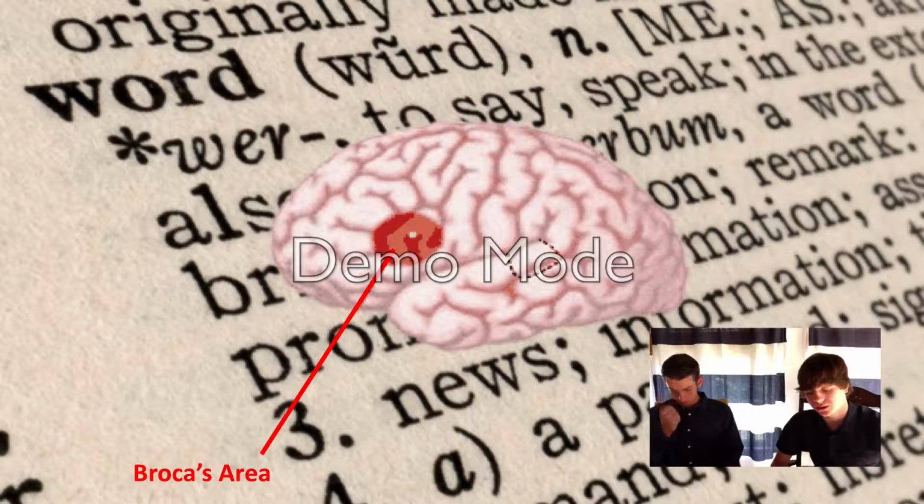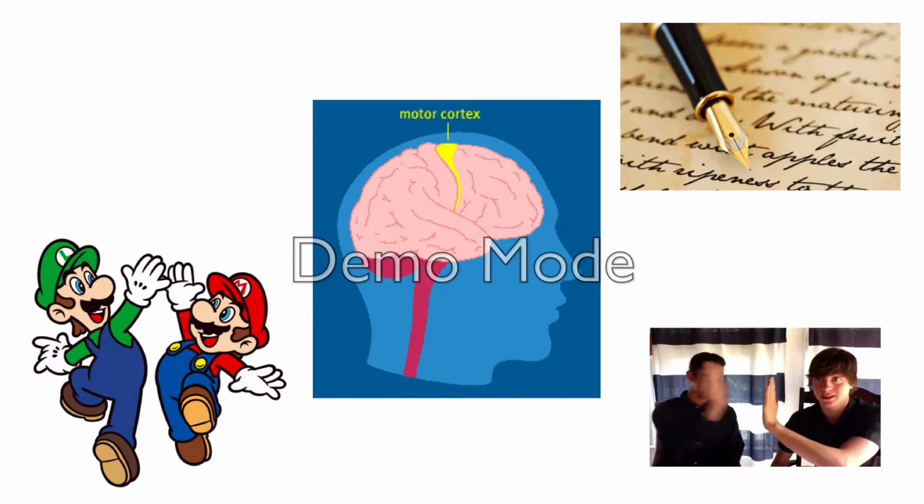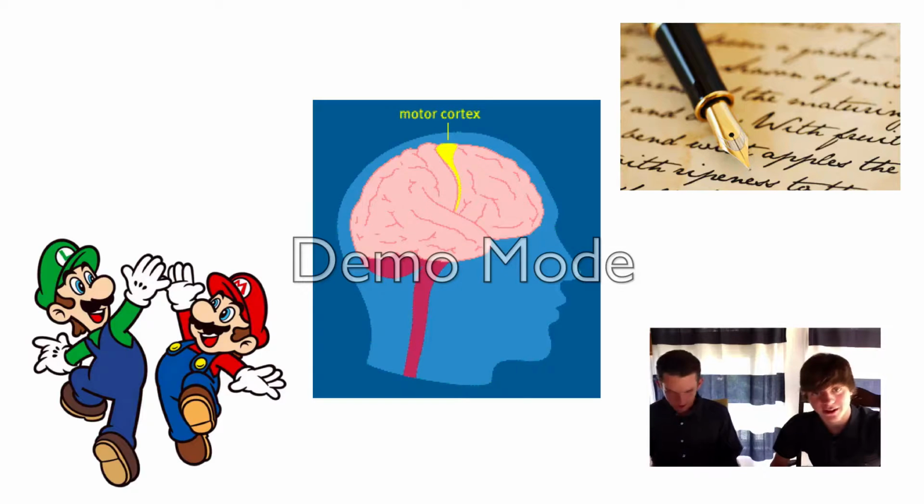The frontal lobe is further divided into an individual cortex. This cortex is called the motor cortex and is responsible for voluntary movement, such as giving someone a high five or writing with a pencil.